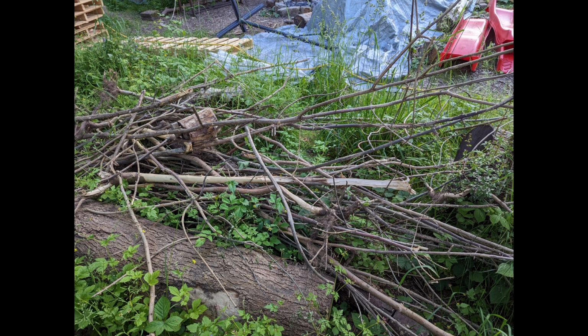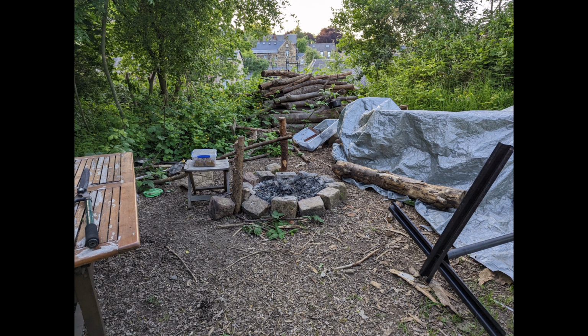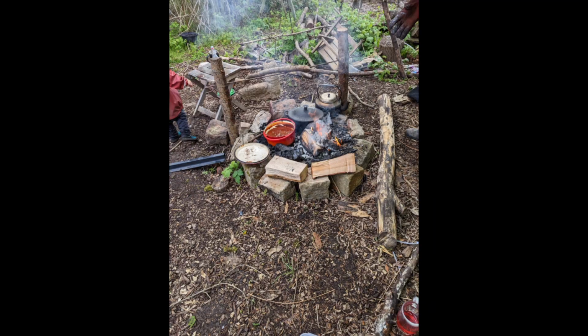Sadly, ash dieback is still wreaking havoc among our saplings. This is a pile of some of the ones that have just come down. Our pallets have arrived that are going to be the walls for our new tool shed, so we'll be doing some cob walls in the next couple of months. The fire circle's put away today, but we've had some lovely get-togethers around the fire all year now.